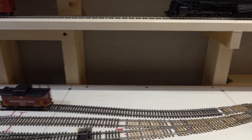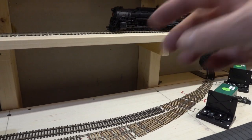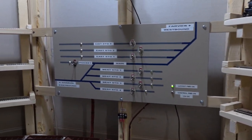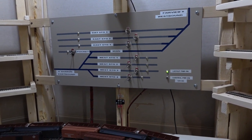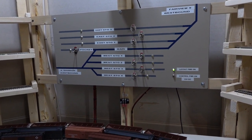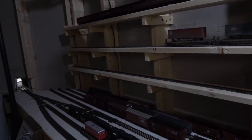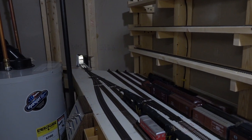This is where you come in from Fairview, and then go into Williamsport staging, or you can run through, which I don't normally do in an op session, but you could. It's controlled from that control panel. Again, I can turn the tracks on and off so you don't have all those sound-equipped locomotives barking at you. I decided to add some storage, so you have to do a little hand fiddling sometimes. I know it's dark back there, but then that end there goes into Sharon.